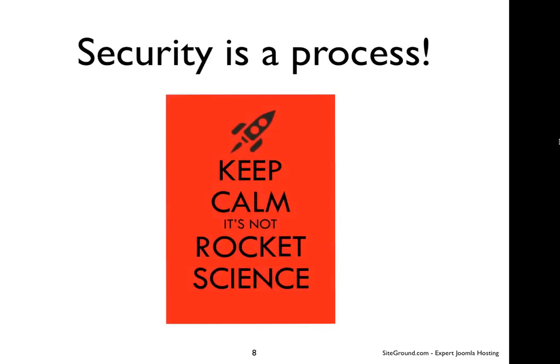Security is a process, and I say it because security is not something that you install on your website and forget about, and then your website is unhackable. There is no such thing as an unhackable website. That's why you should be aware that you have to constantly monitor your website and do various things and use various tools to improve the security. You should be able to check the vulnerabilities and to communicate with your hosting provider to keep your site secure and locked down.